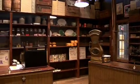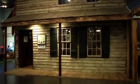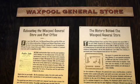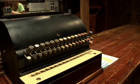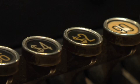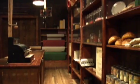Bill Tillett is a member of the Tillett family that were the owners of the Waxpool General Store. Candy counter was right along in here. It was a rounded candy counter where the door slid open on the back side. The Waxpool General Store, I think, is one of the most unique exhibits I've ever seen in any museum that I've ever been to. The General Store came to us with all of its archives, all of the inventory that was in the store when it closed. It is very much like a time capsule.